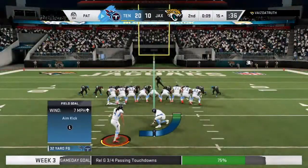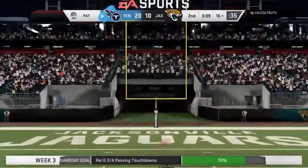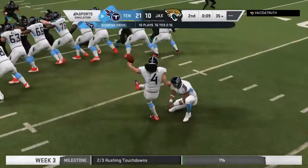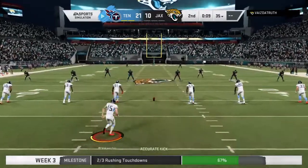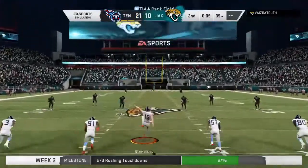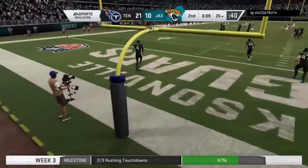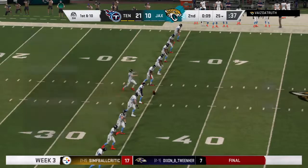A great play there in the final seconds of the first half, and the Titans are able to extend their lead. Point after, right down the middle, and that makes it a 21-10 game. The kickoff unit is out on the field, and they will send this one away. And this will be a touchback as that sails over the end line.